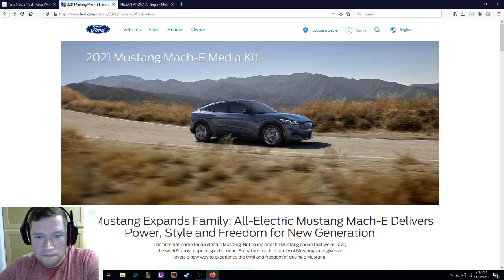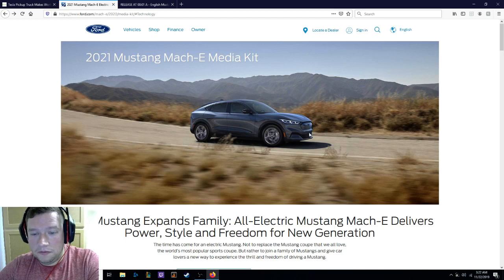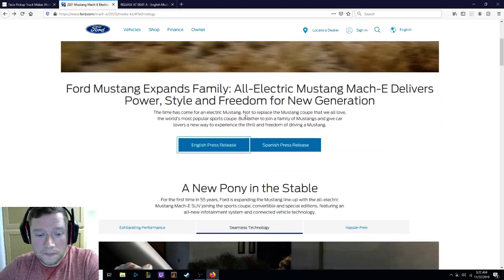First of all, I love the design. It kind of reminds me of the old Nissan Murano that we used to have. Very sleek. I love the front grille here. Very Mustang inspired, which this is a Mustang Mach-E, so I'm glad that they went that route with it.